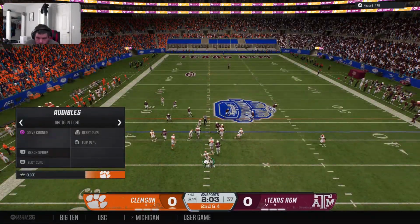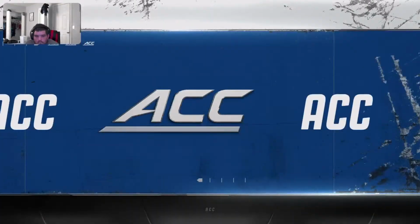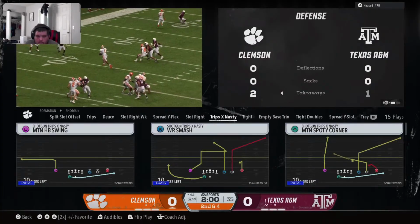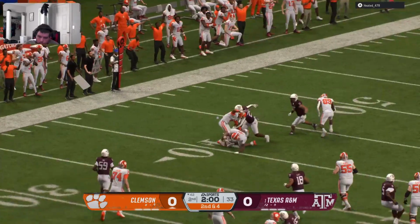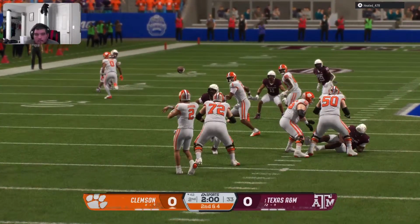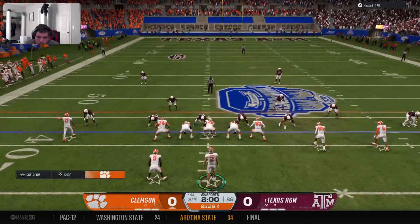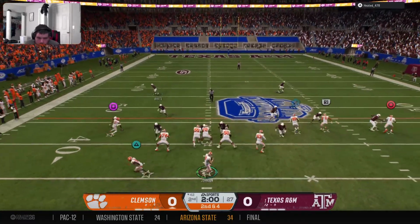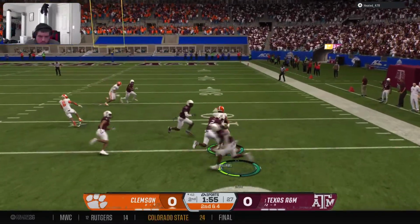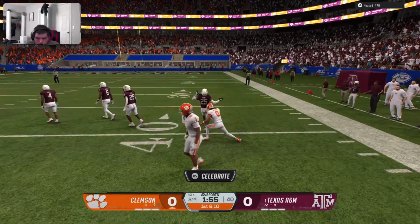Receiver brought down after a short pitch and catch. A completion makes it 2nd and medium. The clock has stopped and we've reached the 2-minute timeout before halftime. Second down after that previous play. Looking to throw again. Grab down the middle. It's Williams. He's brought down, but not before crossing midfield to the 42.